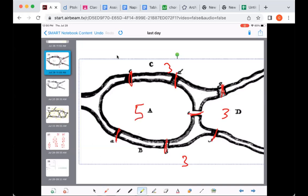Now, if I start somewhere randomly, I start in D. D has an odd number of bridges, which means if I start in D and I leave it, I come back to it, and I leave it, I must end somewhere else. Okay, if I start in D, I must end somewhere else if it has an odd number of bridges.